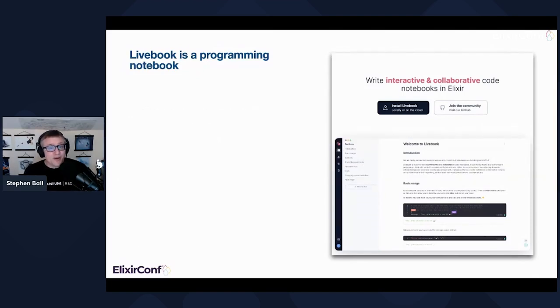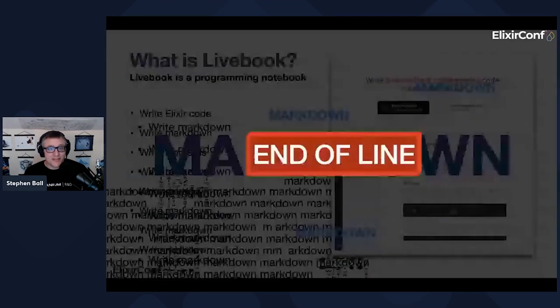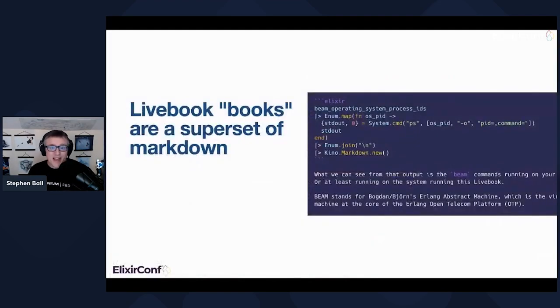And in Livebook, you can write Elixir code, Markdown, diagrams, or lots of Markdown. Like it's all Markdown. Oh my goodness. Sorry, I love Markdown. Livebooks are a superset of Markdown. When you store them as a file, everything is in a single .livemd file, and it's perfect for source control or sharing. And that's awesome.